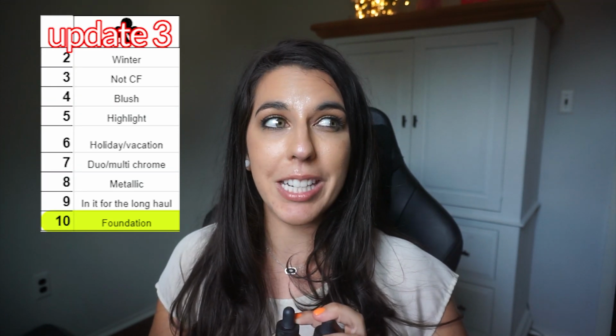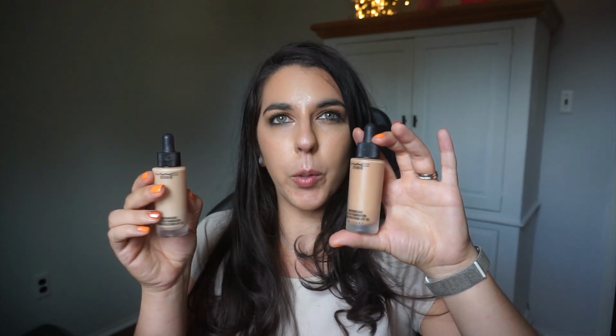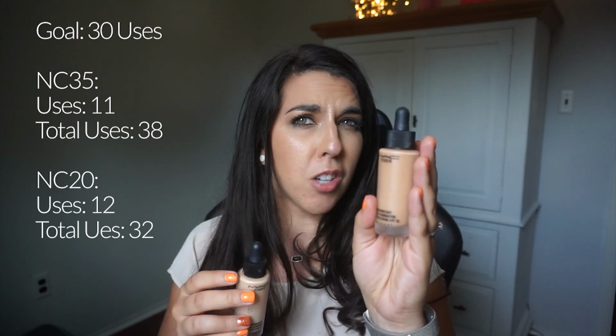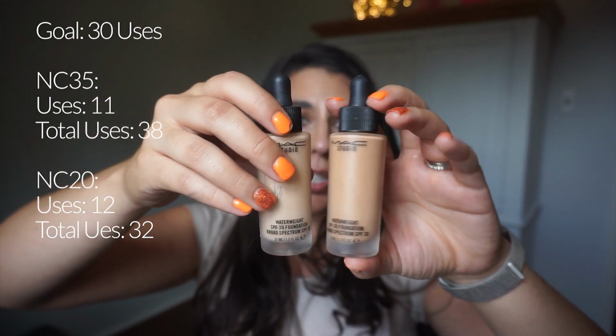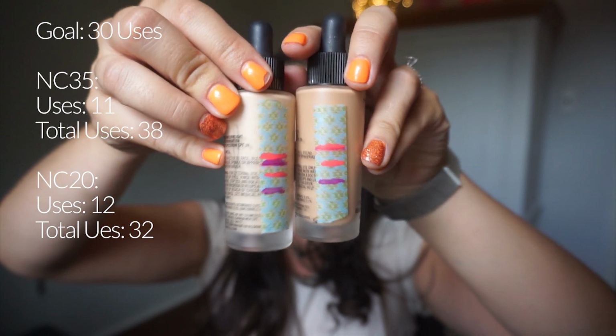Then I don't remember what card I drew, but the prompt was foundation. If you can hear a squeaky toy, it's Bandit playing with something. But for that, I rolled in these MAC Waterweight foundations with the goal to just use each of them 30 times. If you recall, we had met the goal on NC35, which is the darker shade that I have, and NC20, which is the lighter shade. We met the goal now this month. I also thought it would be interesting to see where I could go in 30 uses.